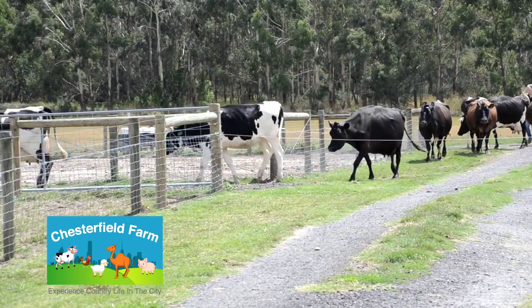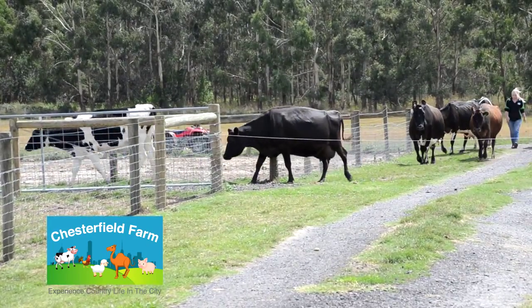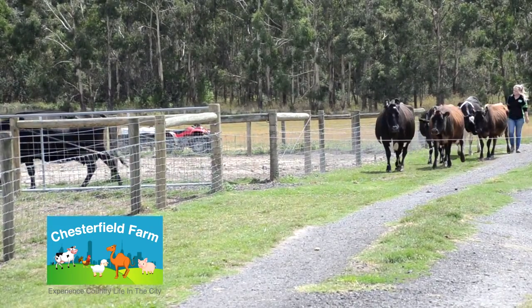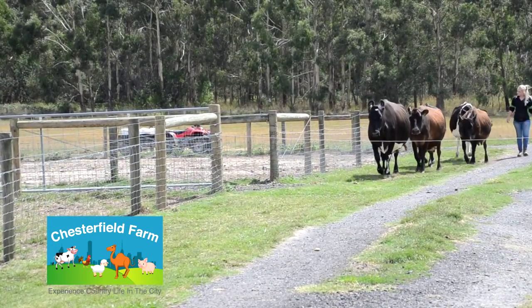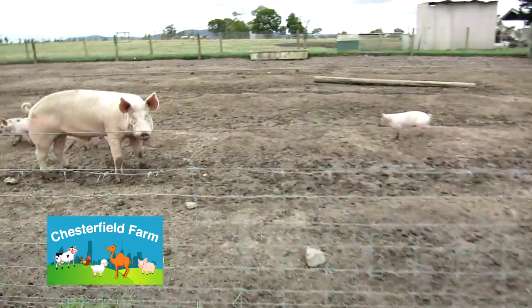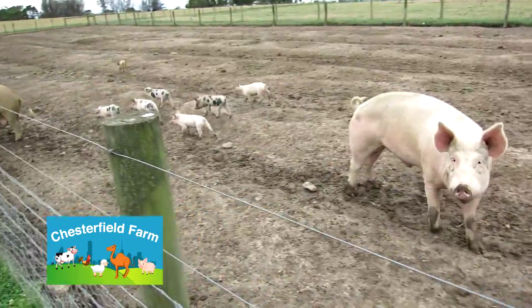Once we've got the milk from the cows, we then can use that for all of our babies. So we do feed our little lambs, goats, deer, and the calves as well, all of that fresh milk. The pigs also get the milk. We've mixed it up with their pig food.